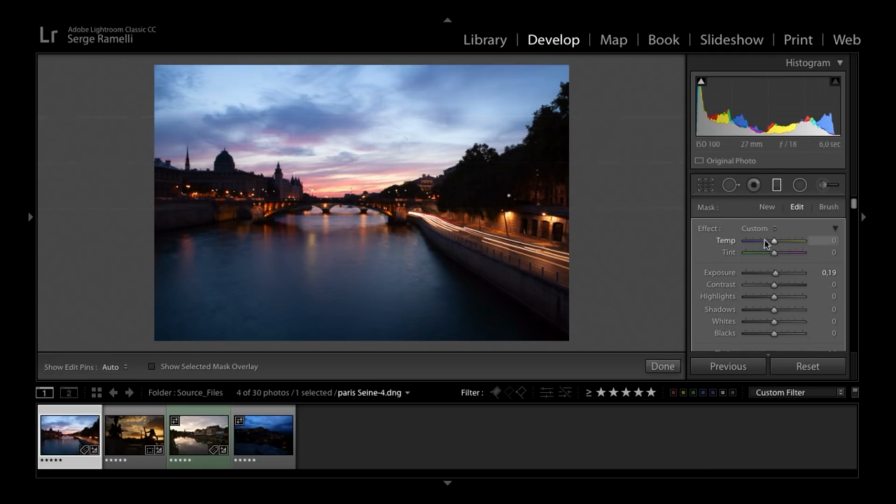I make a little gradient, lower the exposure a bit, maybe add a bit of blue, but not too much, because I see a lot of blue sky like this. That's way too much. You just don't want your sky to be gray. I get that.